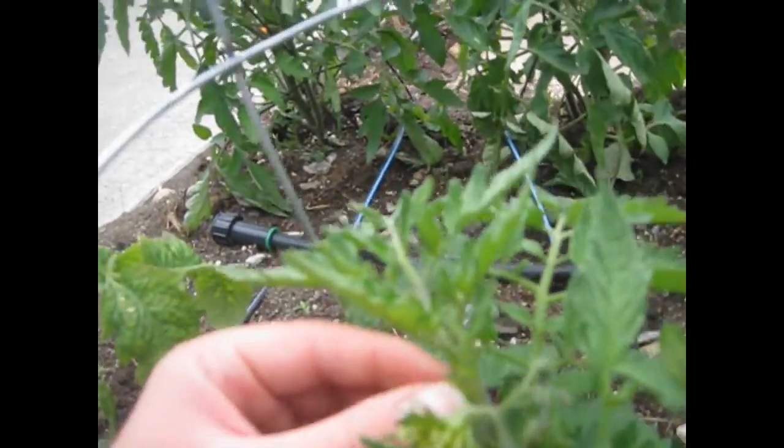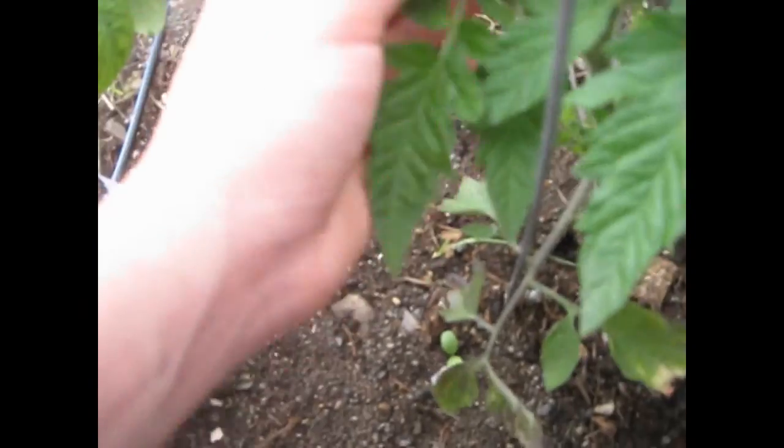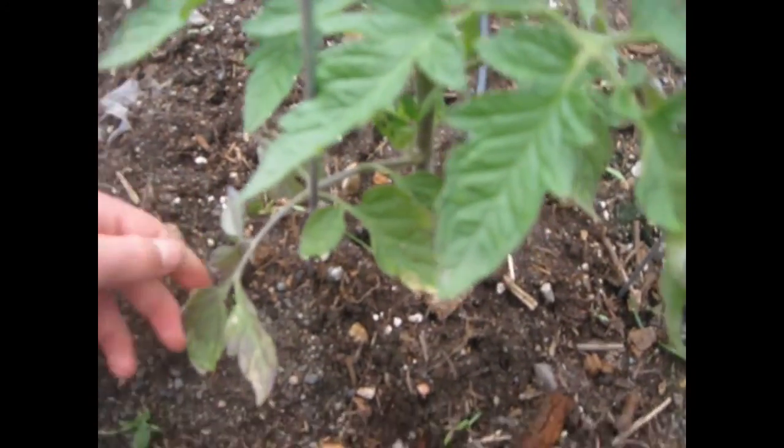This is a Beef Master. And you can see right here, this big, beautiful flower. Man, oh man. And then it's got these. Wow, this has been growing. And this whole garden has been in here for a couple, I think, a week or two now.